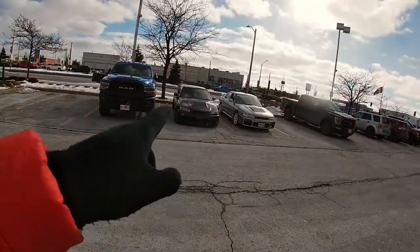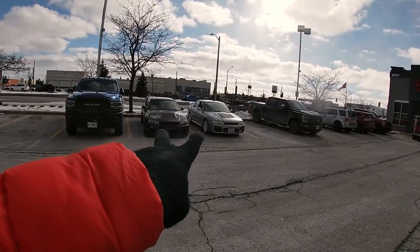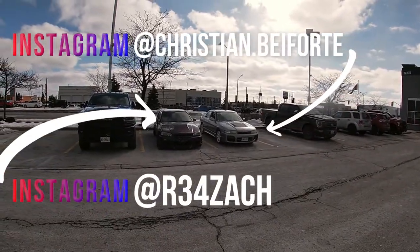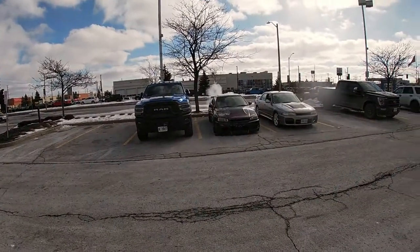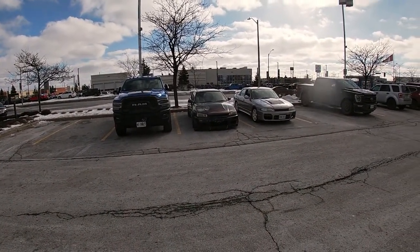Okay guys, literally on my way home, got two Skylines, like just chilling. Dude, that is. Check that out, two Skylines. I'm gonna get some quick B-roll of it.